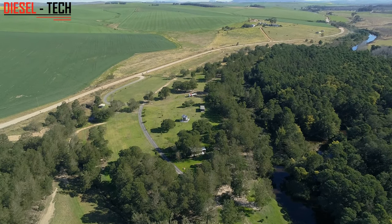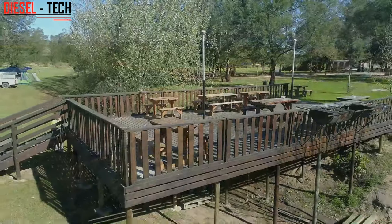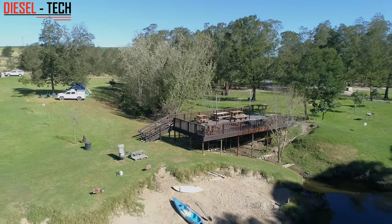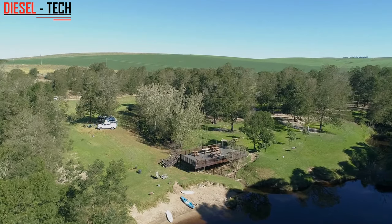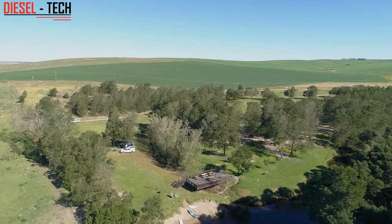Things to do in the area, such as the popular town of Greaton in the area, fishing, swimming in a river, volleyball court, play park for the kids, or simply enjoy the amazing sunset with braai and chatter noise in the background at this amazing campsite.